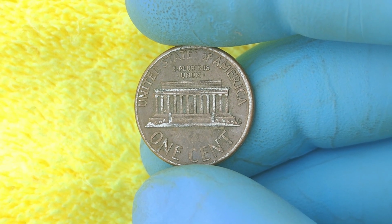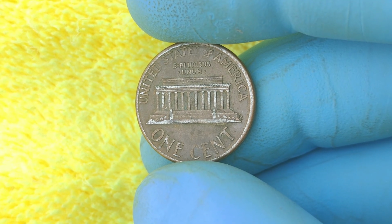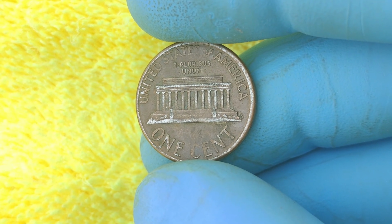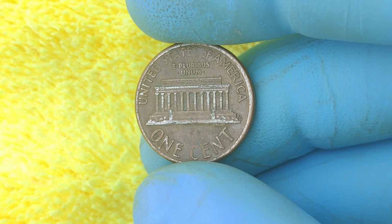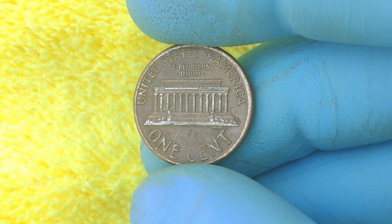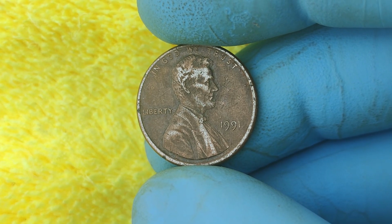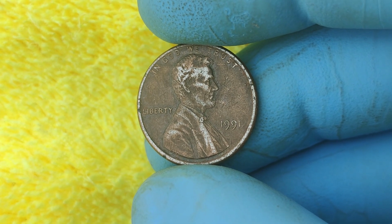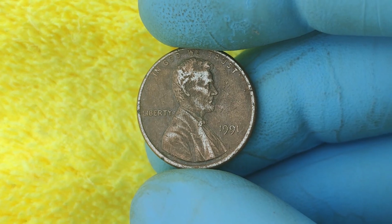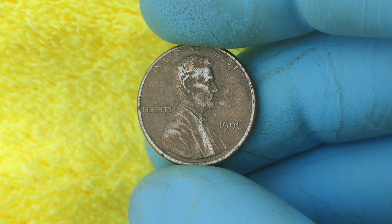Because the 1991 penny is relatively modern, many people assume it cannot possibly be valuable. That assumption leads to overlooked treasures. Coin collecting history has shown time and time again that modern coins in extraordinary condition can outperform older coins that are heavily worn. Rarity is not just about age. It is about availability in top condition.